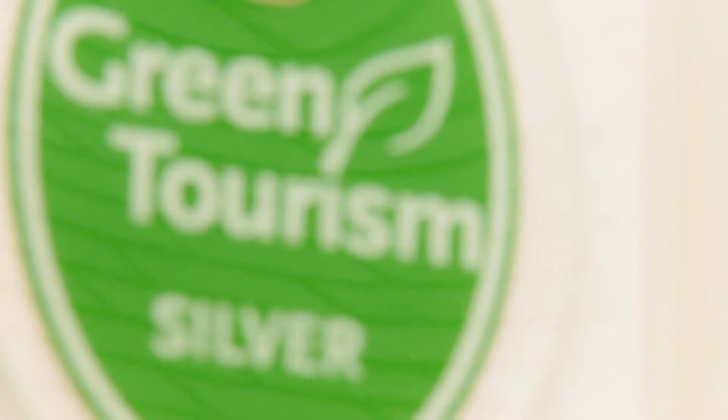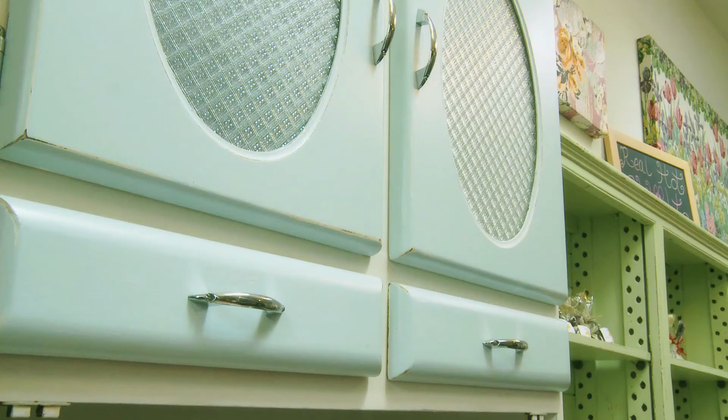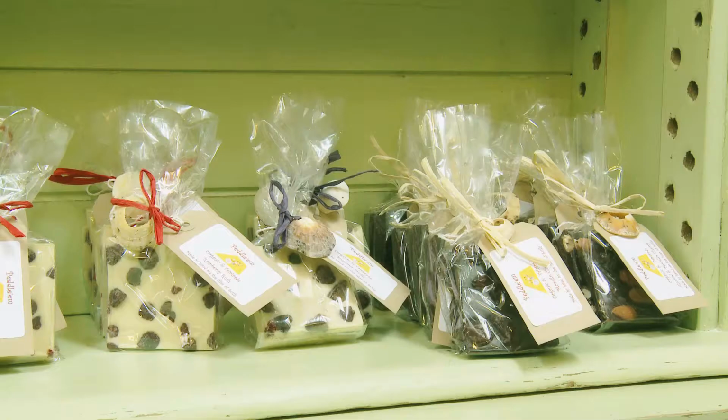How did you get your Green Tourism Award? The Green Tourism Award is something that we were awarded this year. It's an award that measures you on a number of different strands. If you look around the shop, you can see that we've used paints that are eco-friendly. The furniture we use is reusable, it's recyclable, it's things that we've taken from other places. Our fridges are all A appliance. We measure and monitor our water and electricity consumption. Our packaging is made of biodegradable materials, and we reduce as much as we can on packaging.